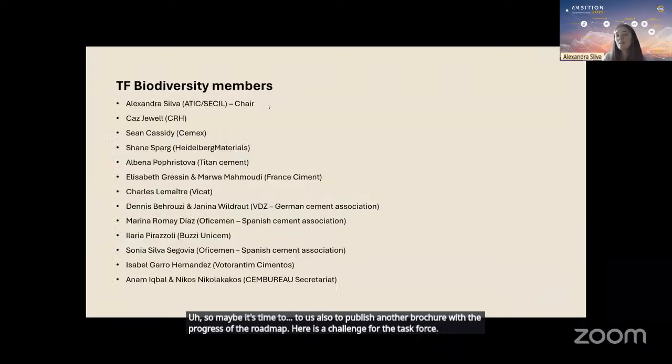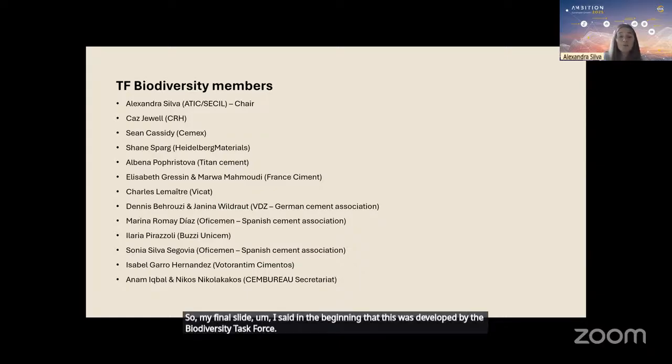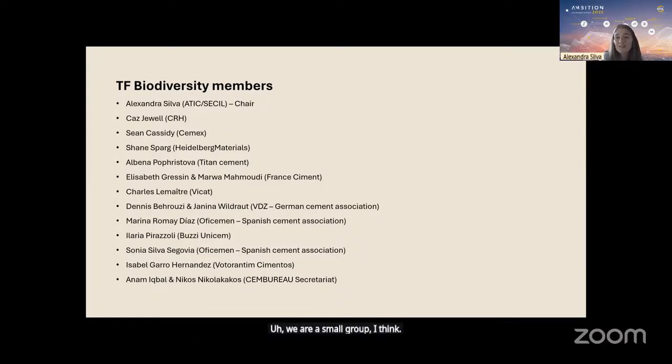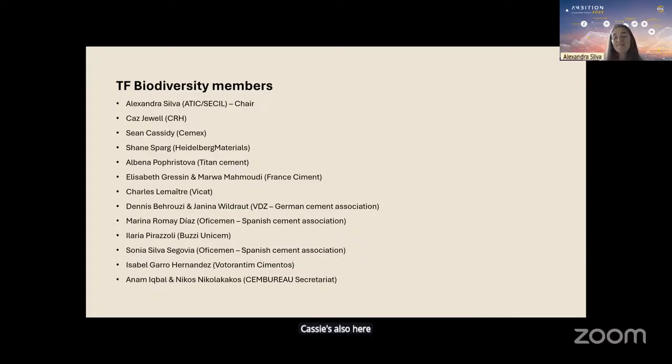So my final slide, I said in the beginning that this was developed by the Biodiversity Task Force. We are a small group, I think, compared to the other task force, but I have to say that I think we are very active. So I have to thank my colleagues. Cass is also here as a moderator. She's part of our task force.